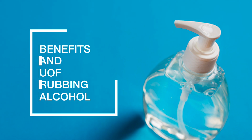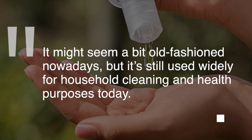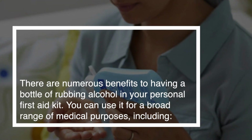Rubbing alcohol is commonly used in the home. It might seem a bit old-fashioned nowadays, but it's still widely used for household cleaning and health purposes today. There are numerous benefits to having a bottle of rubbing alcohol in your personal first aid kit.